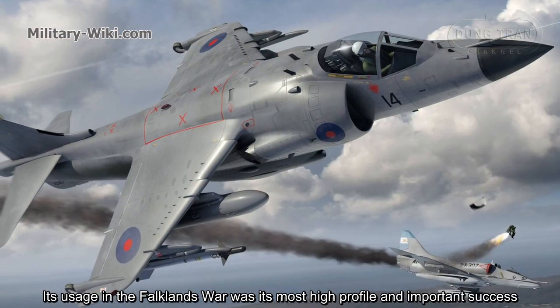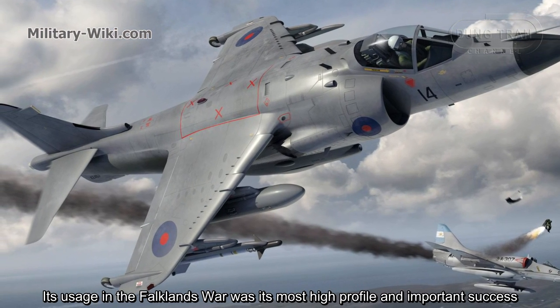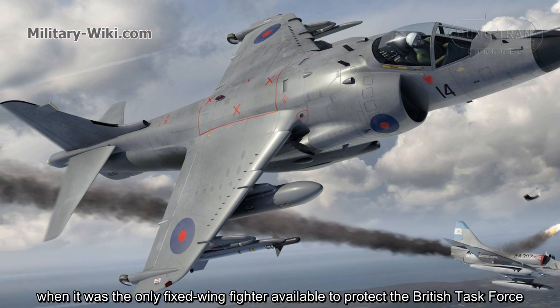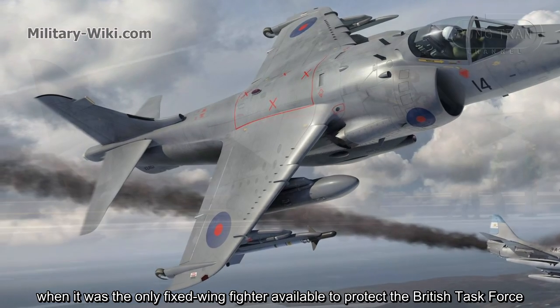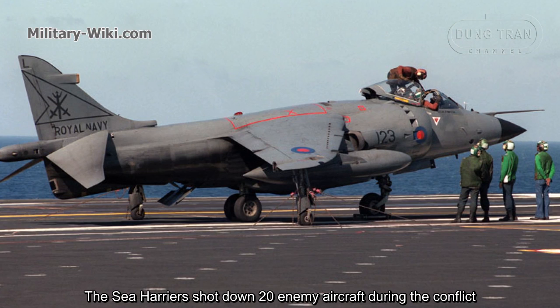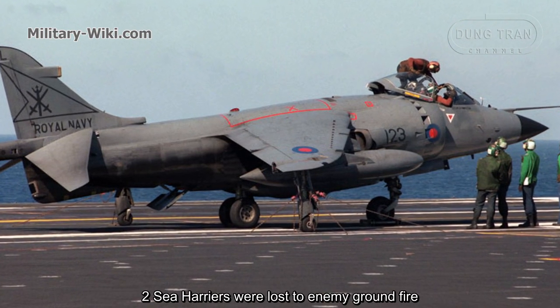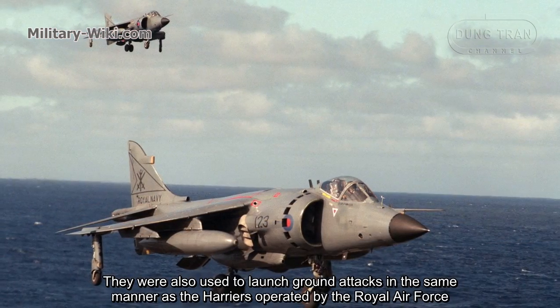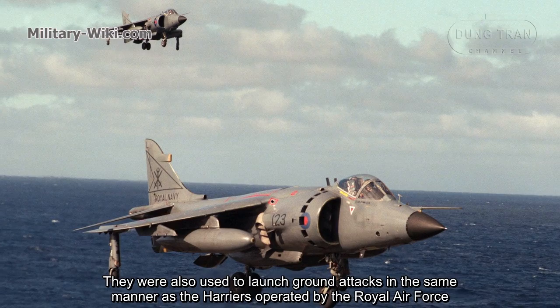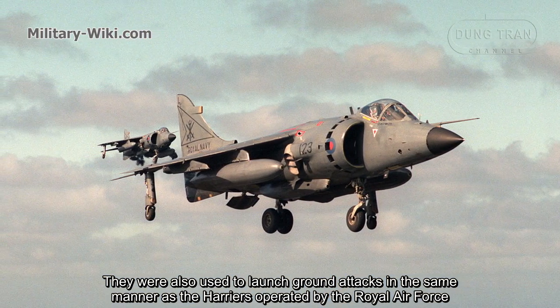Its usage in the Falklands War was its most high-profile and important success, when it was the only fixed-wing fighter available to protect the British task force. The Sea Harriers shot down 20 enemy aircraft during the conflict, and 2 of them were lost to enemy ground fire. They were also used to launch ground attacks in the same manner as the Harriers operated by the Royal Air Force.